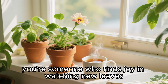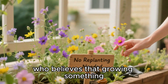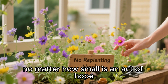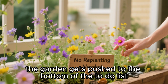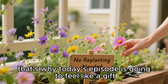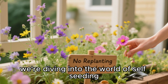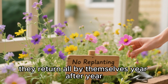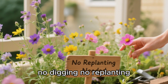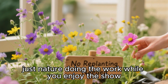You're someone who finds joy in watching new leaves unfurl, who loves the scent of soil after watering, who believes that growing something, no matter how small, is an act of hope. But life can be hectic, and sometimes the garden gets pushed to the bottom of the to-do list. That's why today's episode is going to feel like a gift. We're diving into the world of self-seeding perennial flowers, plants so smart they return all by themselves year after year. No digging, no replanting, just nature doing the work, while you enjoy the show.